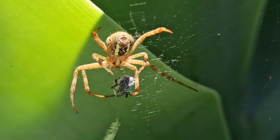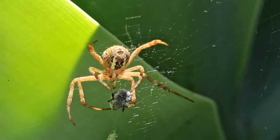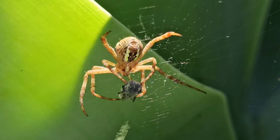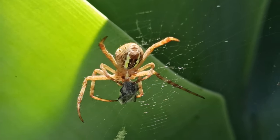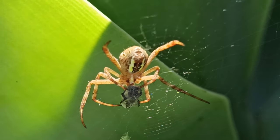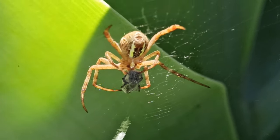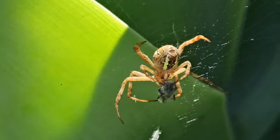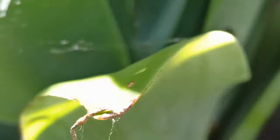The railway is doing a bit of work. That's all the banging and crashing. Anyway, that's life in the big city. Spiders, bees. What else is happening here?